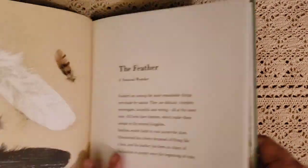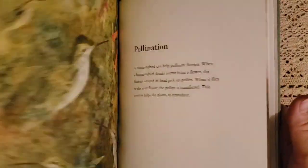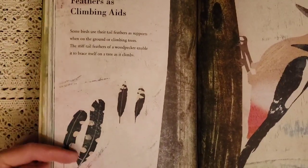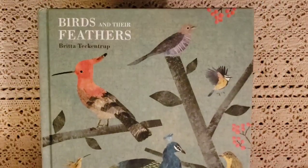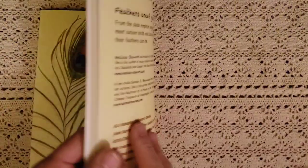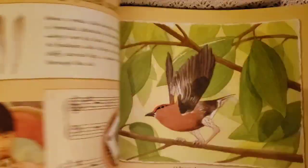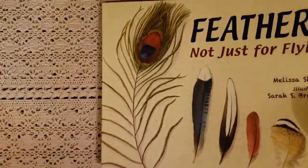Beautiful book inside. It has several different birds and it shows their feathers and where they're located, where you can find them. I love that it has the different feathers because we find feathers from time to time and then we can match what birds they go with. We have feathers not just for flying, and it talks about why birds have feathers. They're not just to fly with, and we can find out all the reasons why. Beautiful inside on this book also.